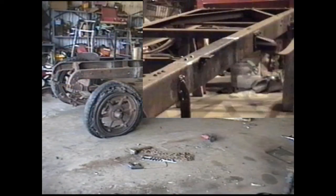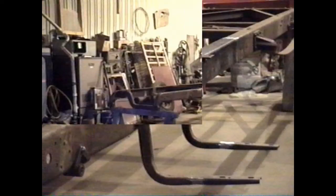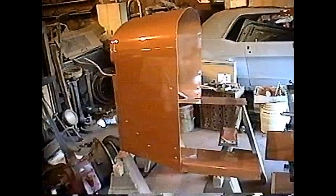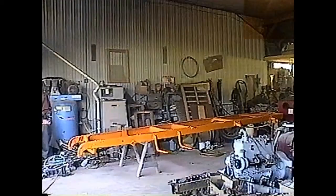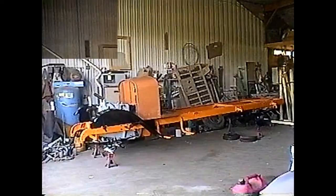So I ended up welding the front half of his frame to the rear half of the frame that I had, but I had some pieces missing, so I had to have some parts made to stretch the frame to the right length. After welding everything together and putting the new rivets in to put all the cross members back in place and the running board brackets, I began to restore and paint parts. And as the parts got done, I started putting them on the frame.